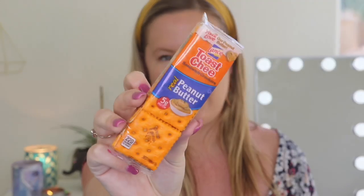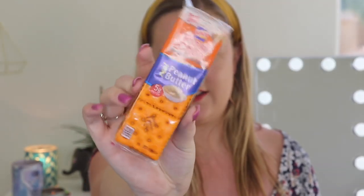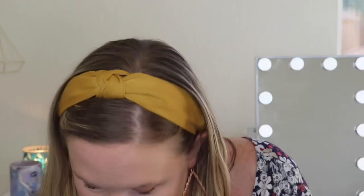And then we got 2 more things. One is an Airhead in the grape flavor. Those are always fun. And then, last but not least, we have the toast cheese sandwich crackers and real peanut butter. So a different brand of the peanut butter crackers, and this one has the cheddar sandwich crackers on it. So yeah, that is everything.